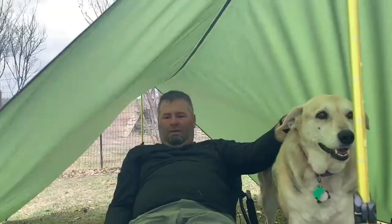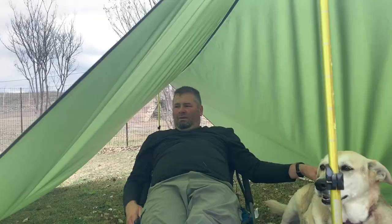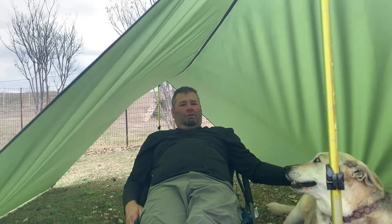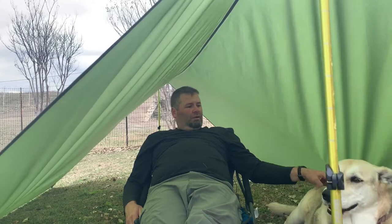So I do have this low boy chair, so you can sit low to the ground comfortably under your A-frame tarp shelter. If you're really adventurous, you could camp this way. Maybe bring a cot or just put a bedroll down on the ground. Pitch your tarp. You definitely need a waterproof tarp if you're gonna camp like this.